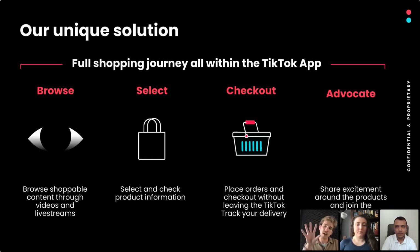So this thing about advocate, community, sharing, it's what is really going to make a difference on TikTok Shop, because a lot of sellers are going to decide what their content is going to talk about, the topic, because of the comments. They're going to go through the comments and check what is interesting people, and put the next content based on this.